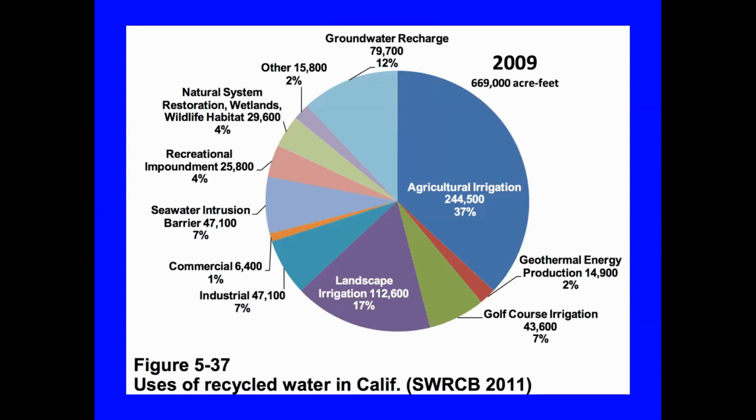This is an example I wanted to show just looking at recycled water use statewide in California. Recycled water use is becoming more and more of an important solution as climate change depletes water supplies more and more in the future. We'll see that happen increasingly. So the largest use of recycled water statewide is definitely for agricultural irrigation, and that's one that we investigated as well. But the second biggest use of recycled water is for groundwater recharge. And we also see groundwater increasingly being used for restoration, wetland, and streamflow enhancement.